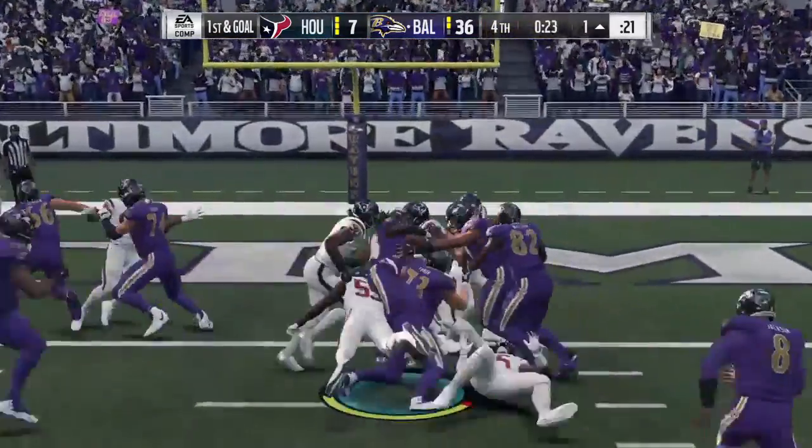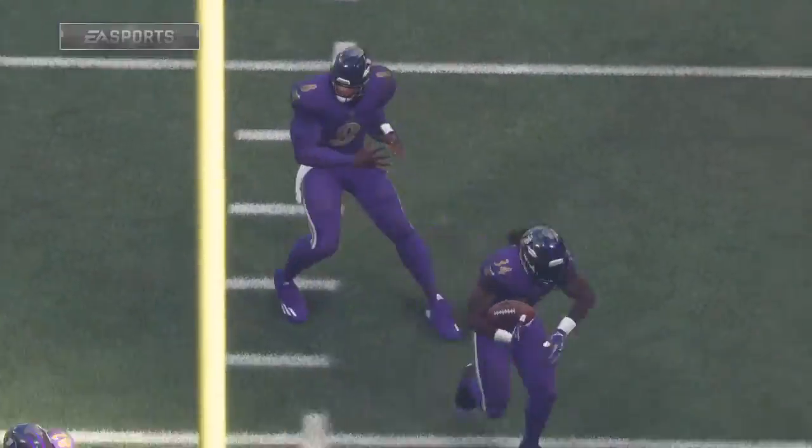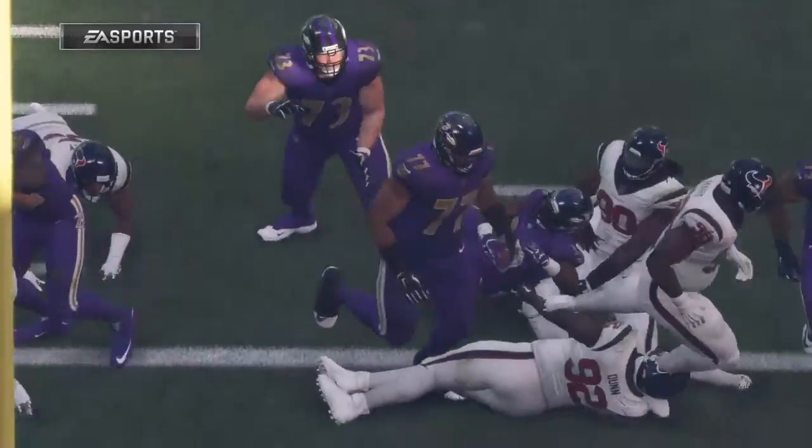Trying to punch it in with Collins. And he will get into the end zone. It's another touchdown. This thing is ugly.